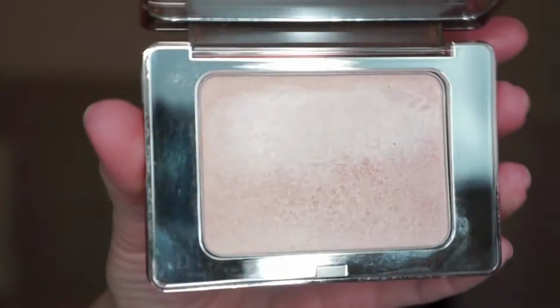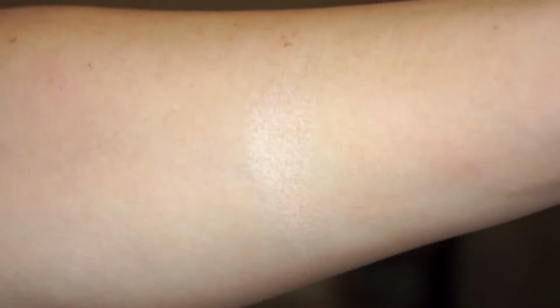Next up, we have the Natasha Denona Glow Palette, and this is just a large sized highlighter. I got this from beautylish.com. This is my favorite one to use on my actual body, so like tip of the shoulders, collarbones. If you put some down the front of your leg, like a stripe of highlighter down the front of your leg, it'll make your legs look thinner, so that's a little secret. So I love this one. It's not super duper intense. It's really nice just for an actual glow rather than a highlight.